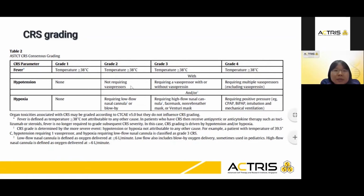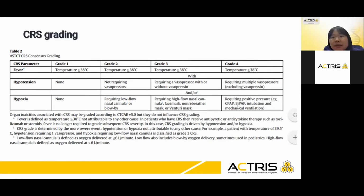Similarly, for hypotension in grade 2, the blood pressure is actually good. There's no need for any fluid boluses. There's no need for any vasopressors. The moment you need some vasopressors like dopamine or more adrenaline, or more heavy going inotropes, you would have to shift this patient to medical ICU, and this patient would be considered a grade 3 cytokine release syndrome. And if you require more than one vasopressor, or you require BiPAP, intubation, and mechanical ventilation, then you would actually be what we call grade 4 cytokine release. And all these patients will be managed in the medical ICU.